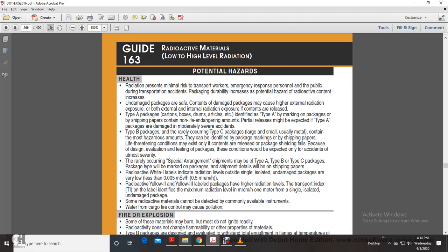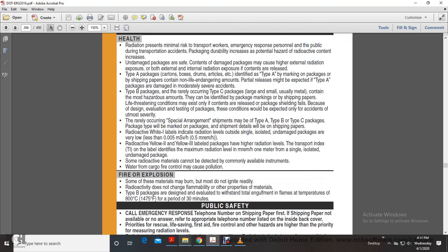These conditions would be expected only with accidents of the utmost severity. The rarely occurring special arrangement shipping may be Type A, Type B, or Type C packages. The type will be marked on the package and shown in the shipping papers detailed below.